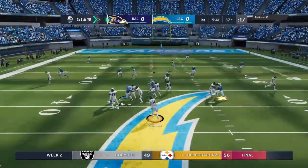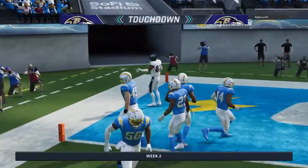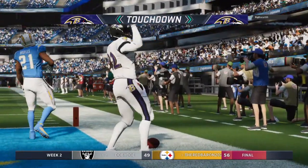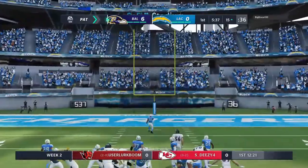Now a play fake here on 1st down. Wide open, Amari Cooper. And all the way in for a Ravens touchdown. Amari Cooper, his first touchdown here of the new campaign. And the Ravens have taken the early lead.